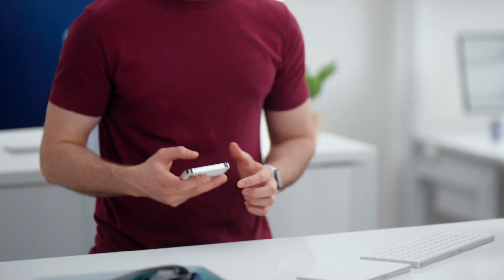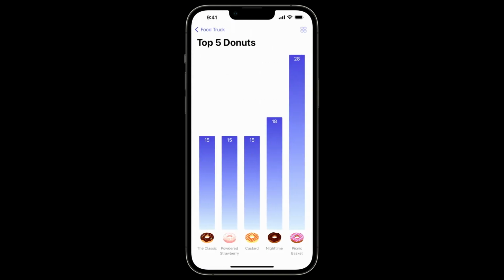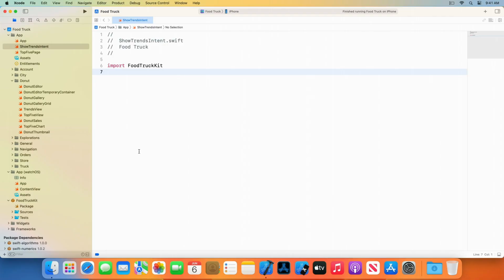Let's give it a try together. Back in the food truck app, I have this great chart view that lets me see the top 5 best-selling donuts over different periods of time, like today or this week. I want to expose this to Siri and shortcuts so people can pull it up super quickly. So first, in Xcode, I'll go to a new Swift file. I'll import the App Intents framework and SwiftUI.